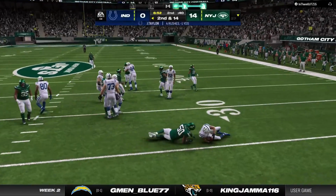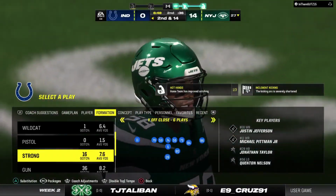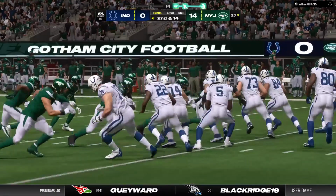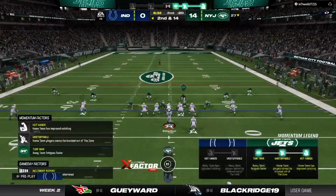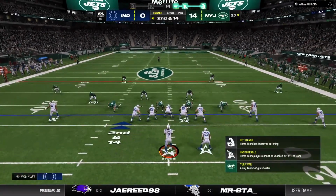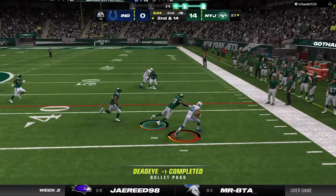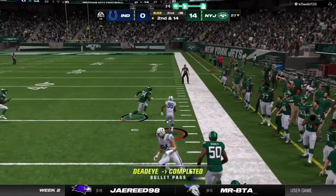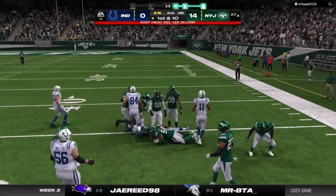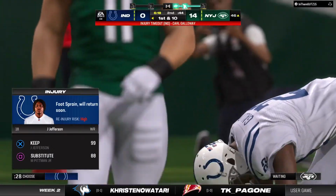1st and 10, Taylor now. And the running lane's non-existent in this first half as they'll stop him behind the line. That's going to go as a loss of 4, and it'll be 2nd down. Now it's Richardson. Firing quickly here, and that's complete. And oh, he sheds a tackle. Now he's got some space. And he'll be taken down, but not before they work it across midfield.